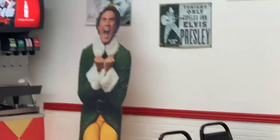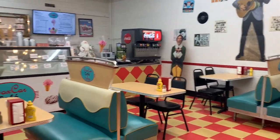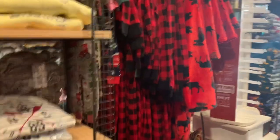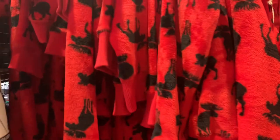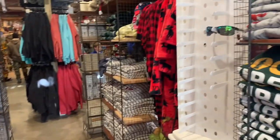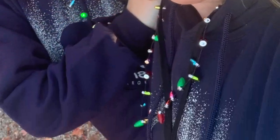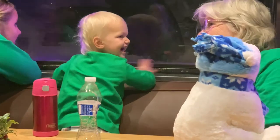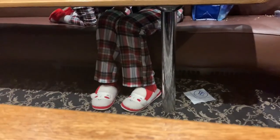Oh my gosh, this is so exciting. We're only one tip away from the number one tip. What is number two? Wear pajamas. It's highly encouraged to wear pajamas for both young and old alike. Allow yourself to be immersed in the story and dress in pajamas just like the characters from the book in the Polar Express. My daughter and I got all decked out. We had matching PJs, light up necklaces, and festive headbands. The more you get into it, the more fun you'll have. Trust me, just get into it.